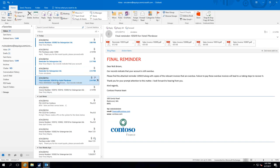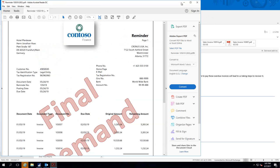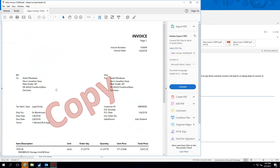Now, in my system, I have it set up with reminder letters. So when sending out a reminder letter, number 1, we've overlaid stationery or watermark to indicate that this is the final demand, because this is an account that's severely past due. It's a reminder level 2. But in addition to the reminder letter, we've also included copies of all the relevant invoices on that reminder. So when we're sending it out, the customer is receiving all the information they need to initiate payment. Hopefully you can see the benefit of that.